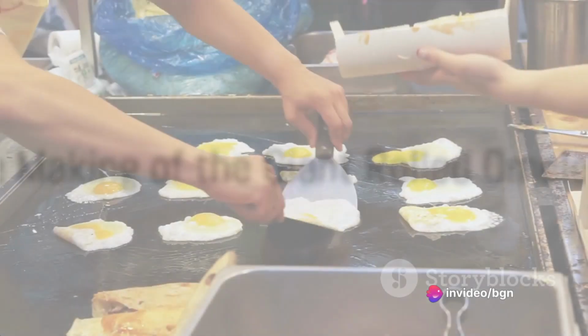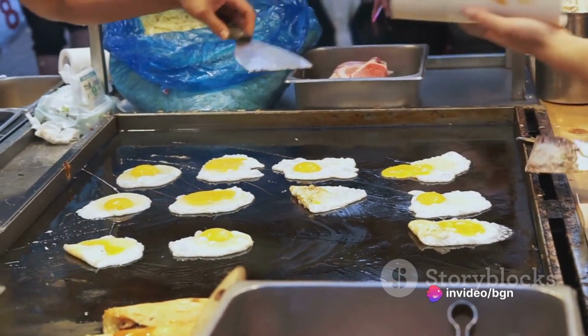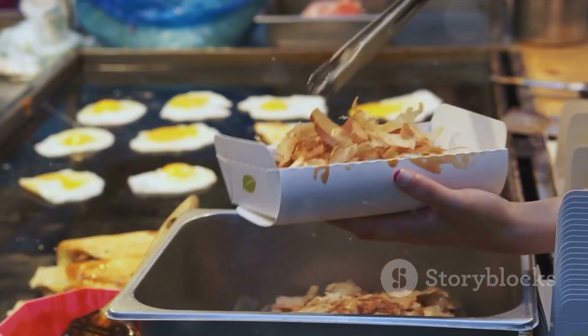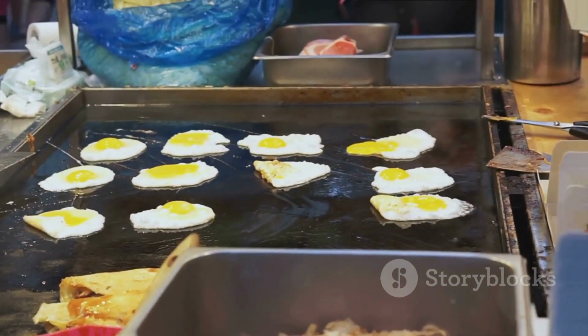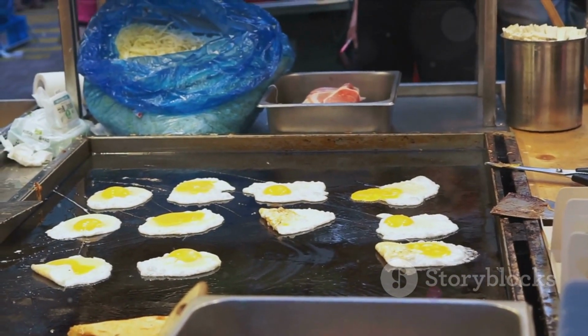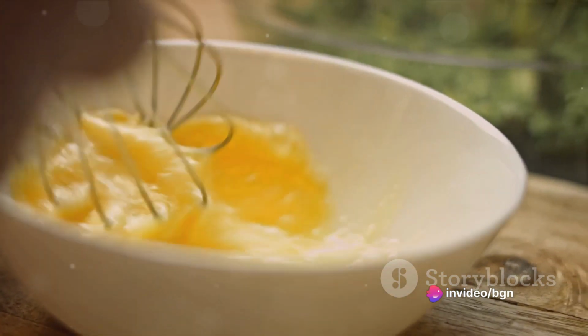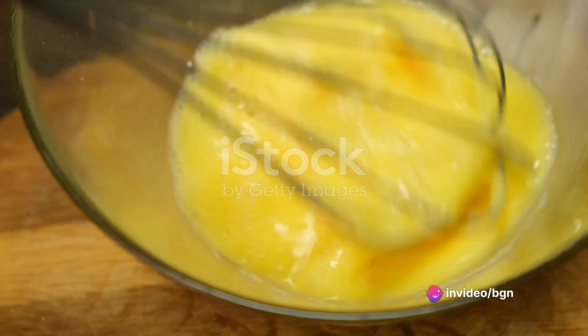Picture this, a colossal culinary creation, an omelette so mammoth in size it dwarfs your average breakfast fare. No, this isn't a tall tale, but a beloved delicacy, straight from the vibrant streets of Korea. The giant rolled omelette. Now, you might be wondering, what does it take to create such a marvel? Well, grab your whisk and prepare to be amazed.